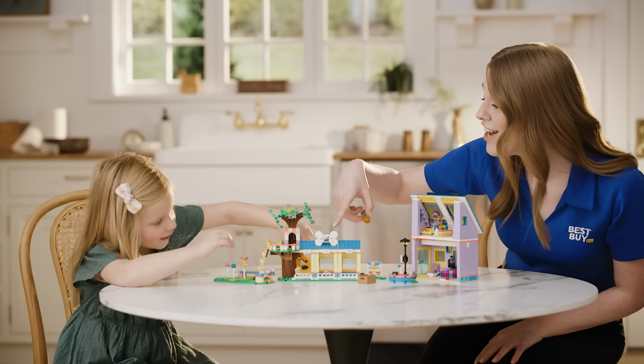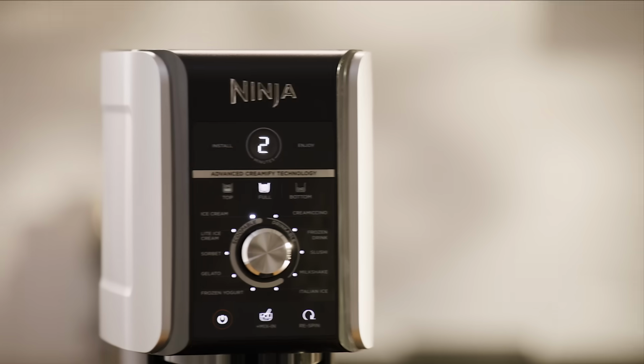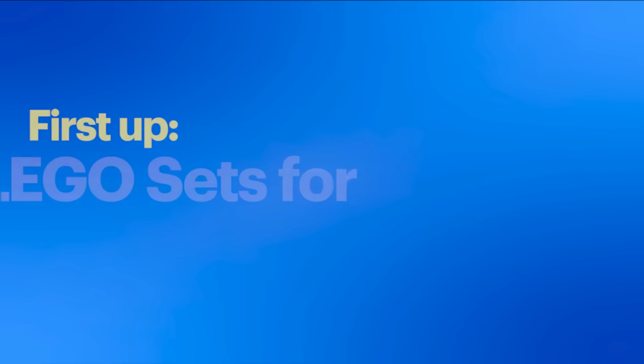Today, we'll check out gifts that bring the entire family together. From building Lego masterpieces to stargazing, singing your heart out, and even whipping up your own ice cream. We've got a little something for everyone, so let's get to it.